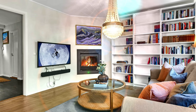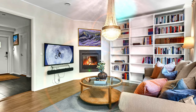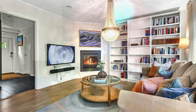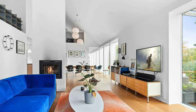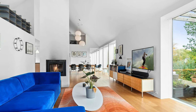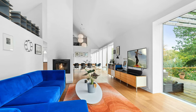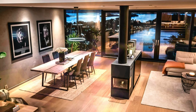A home interior in the Nordic style is characterized by natural elements such as matted, earthy colors, wood, stone, and leather. In Scandinavian countries, the winter is long and there are only a few hours of daylight at times. Therefore, the home interiors in Nordic style are bright, cozy, and functional.